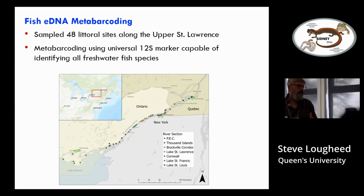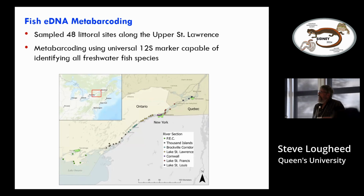It is in partnership with the River Institute, which is a wonderful NGO with whom we have developed many grants and projects together. And so part of this is a program for the last 5, 6, 7 years has been seining up and down the St. Lawrence River from Quebec all the way down to the Bay of Quinte or near Kingston, Ontario.